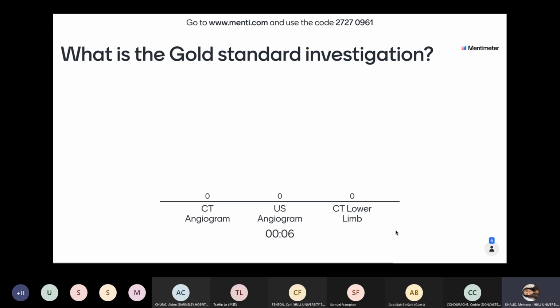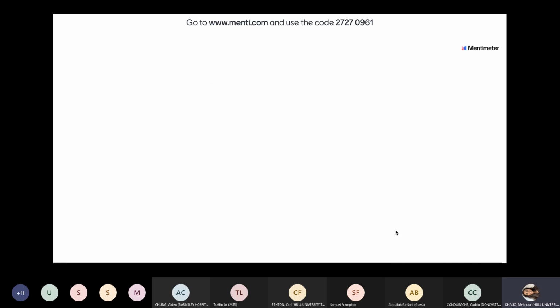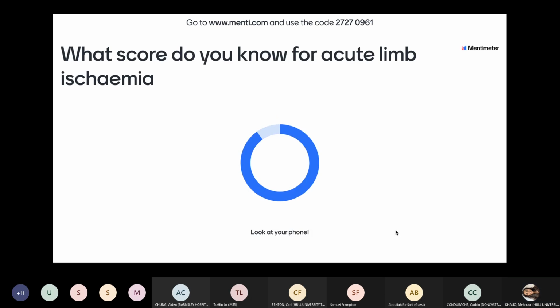What is the gold standard investigation? Yep, the majority of you said CT angiogram in a patient with acute limb ischemia, which is absolutely correct. And then finally, last question, and then we'll just go through. What scoring system do you know for acute limb ischemia?